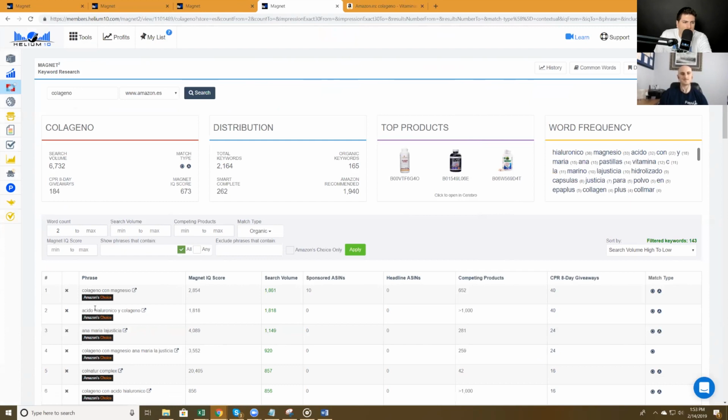They also have a lot here. The other two, hyaluronic, I don't know how to say it in English either, but it's hyaluronic acid. All right. That one has hyaluronic acid, and this one does too. Again, something that we didn't see in Canada. We didn't see it in the US. We didn't see it in the UK. So this is important when you are doing your international listings.